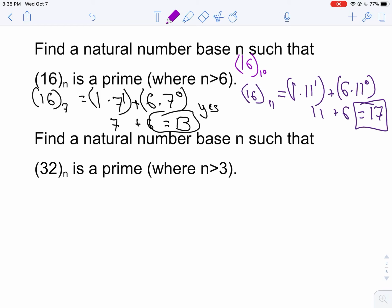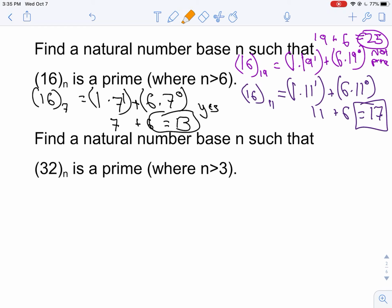Alrighty. I wonder if this is always going to be the case. I'll try one more prime number, for investigation anyway. So 1 times 19 to the first plus 6 times 19 to the 0th. So this is going to be a 6 in the 1's place, a 1 in the 19's place, so that's 19. Wait a second, that's 25. This is not, so that's not prime. So hopefully we can see here that base 7 worked, 11 worked, 19 did not.